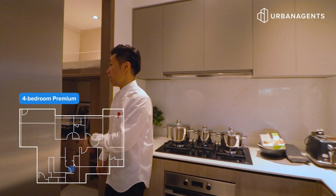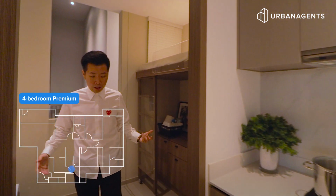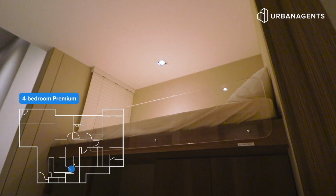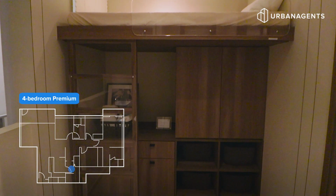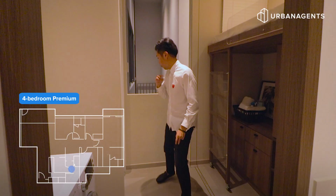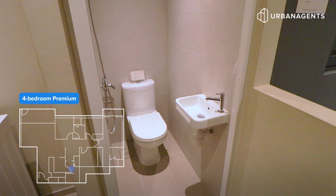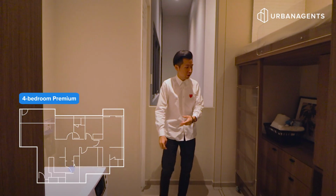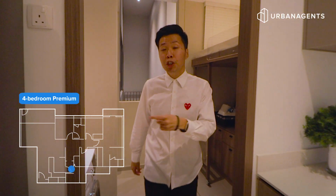Heading towards here, this is the yard area. I feel it's spacious. On the left hand side, if you have a helper, you can do up a rest place for your helper. And right hand side, you can put a washer and dryer. Coming over here, it will be a WC, small bathroom, mainly for the helper. Of course, this is a very good use also if you want to. Come, let me show you the bedroom.